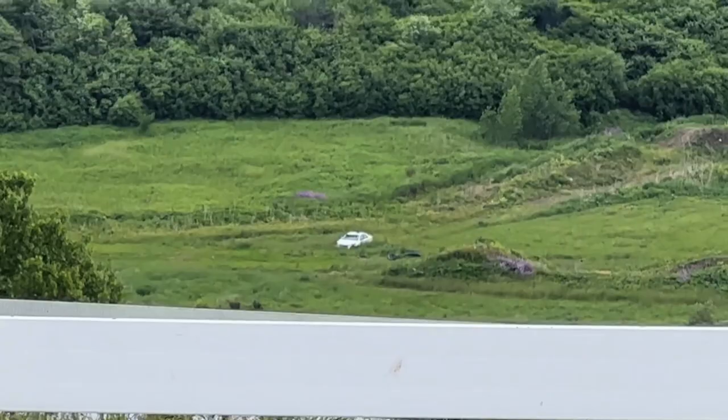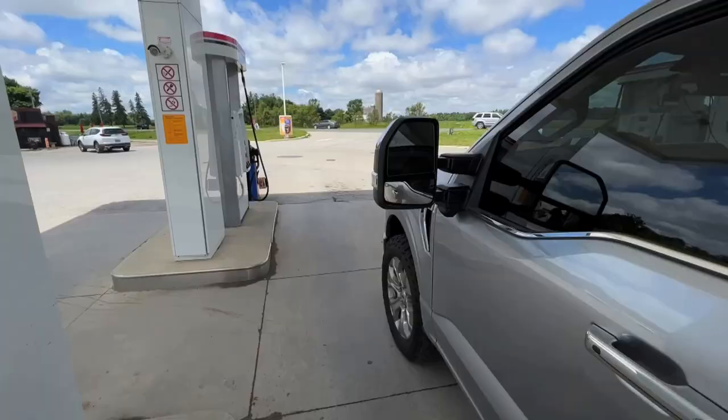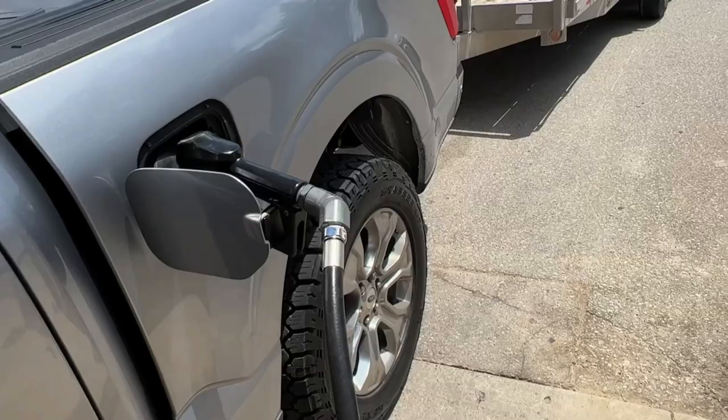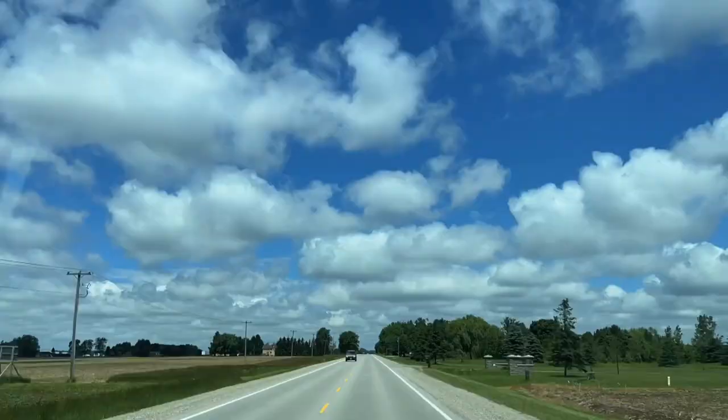Go crash into the Cadillac. I got rid of all my cars. Look at that lonely Cadillac down there. Here we go. Can't forget getting gas. 206. See how much she takes. Those tires, looking good.